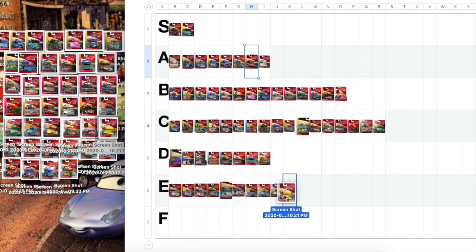I think this is a car that I need to get. This is one of the cars that I don't have, and I think my opinion on her could definitely change if I had her. I'll put her in E tier.